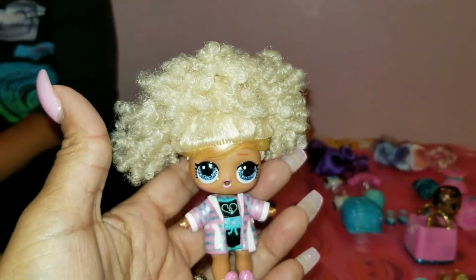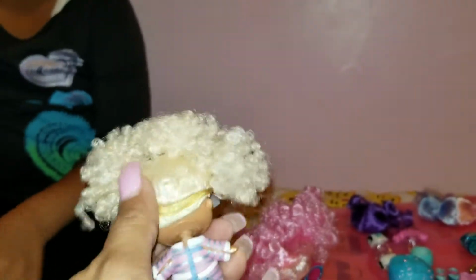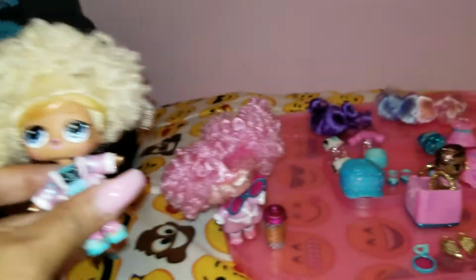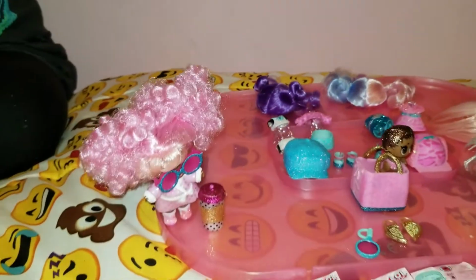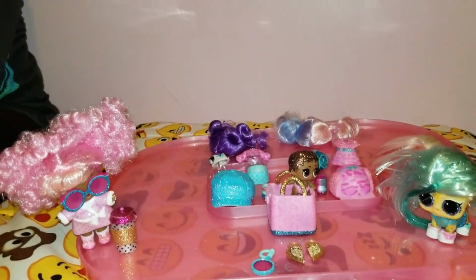Oh my goodness, look at this. All right, very cute. I think, yeah, is it on right? Yeah. Look at all that curly hair. All right, and Lily, look, we have all these other outfits now that you can interchange, and you can change your clothes and play with them, and you can also dress your other LOL dolls, right? Yeah.